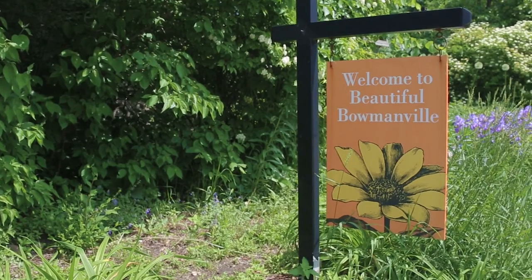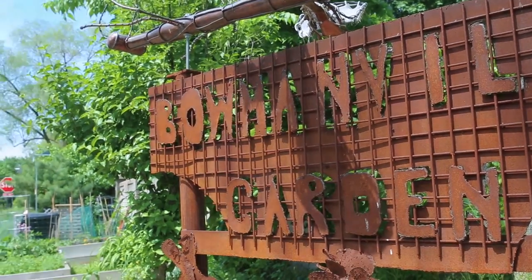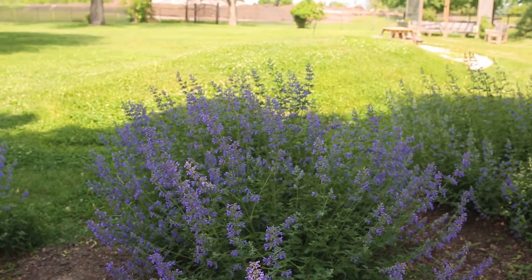Bowmanville itself is known for its awesome community organization. They have public gardens, public green spaces, an excellent garage sale every year. They have an ice cream social. It's a really cool community to live in, and I'm excited to show you this townhouse today.